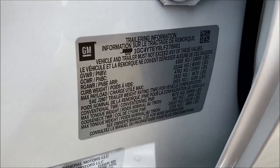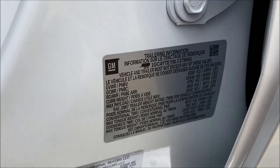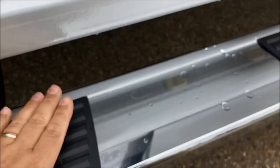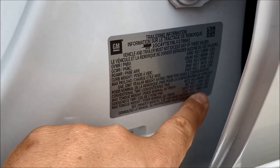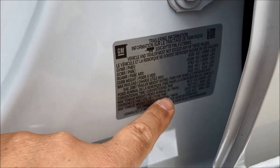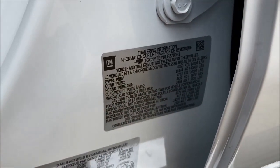Focus in, camera. It's small writing. GM has done it right for you, the customer. When you pick up any of our 2020 trucks, you open up the door jamb, you'll see this truck as spec with whatever accessories came with it from the factory. The max tongue weight of this truck is 4,665 pounds. The max gooseneck trailering of this truck is 31,100 pounds. Max conventional towing is 20,000 pounds with a ball.